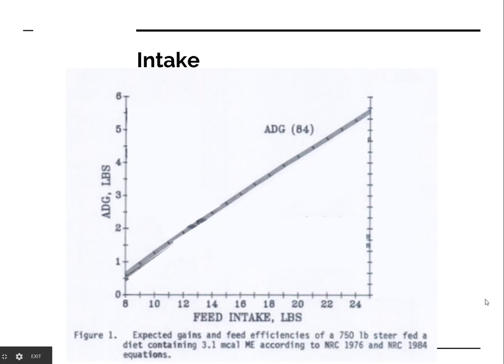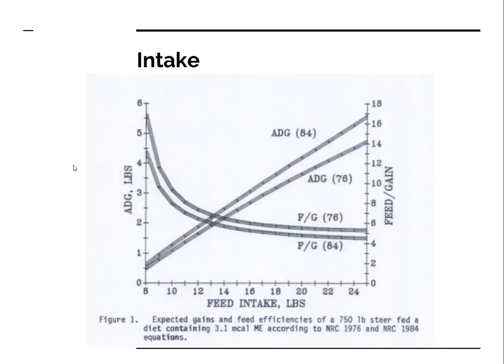So here's some figures just trying to illustrate what the effects of intake are. These were cattle that were actually in confinement, but the principle holds true for grazing animals. You can see here a direct relationship between feed intake and average daily gain. So this is where we're going back to saying intake drives performance. If you want cattle to gain well and gain a lot of weight, you have to get them to eat quite a bit of feed. So that's a real important part of management.